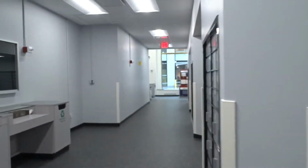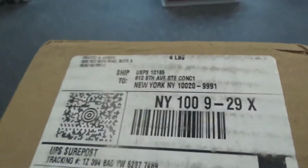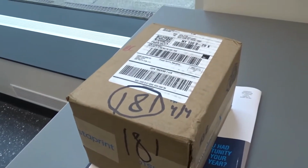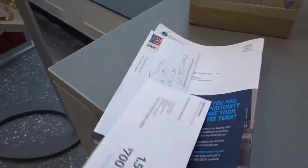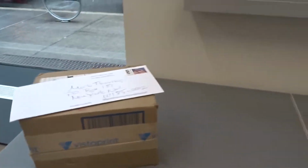But this was just a little bit of an adventure. She handed me this box and tried to slip it under the opening in the plexiglass separator thing, and she knocked it over and almost hit me in the head. That looks like a box full of a new batch of Payphone Radio cards. Why did I get this delivered here? I don't know. It would have made much more sense to get it sent to my home address. I guess I'll hold on to that.